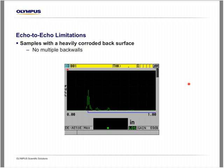So this is the other kind of limitation, is if the back surface is heavily corroded. So lots of the sound's getting scattered, and you're unable to obtain those multiple backwalls needed to make an echo-to-echo measurement.